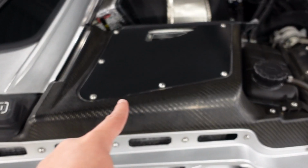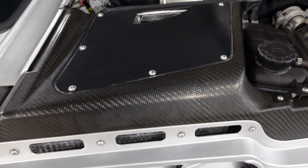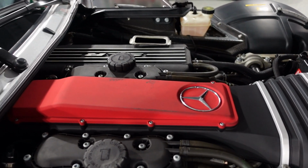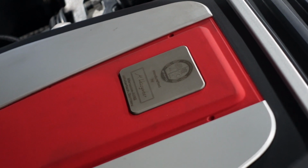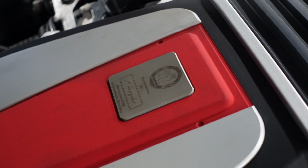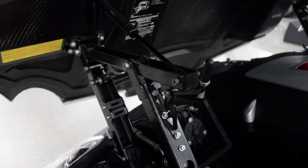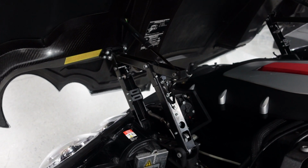As you can see here, the body of this car is constructed from lightweight carbon fiber reinforced plastic. Under the hood, you can see the V8 engine right there. It's hard to read from this angle, but it actually says the name of the person who built this engine. It's so cool to see the mechanics of what's commonly called a front flip hood.